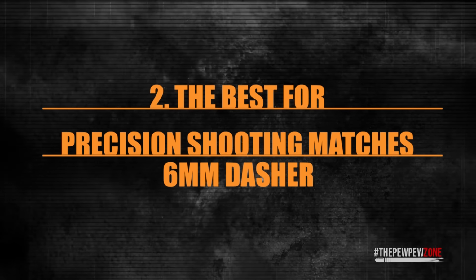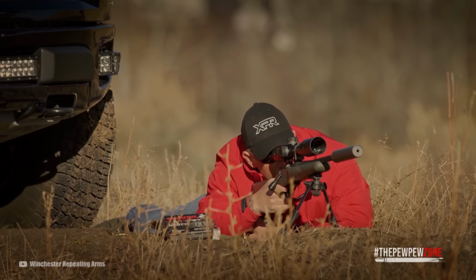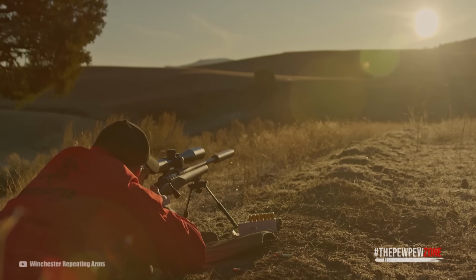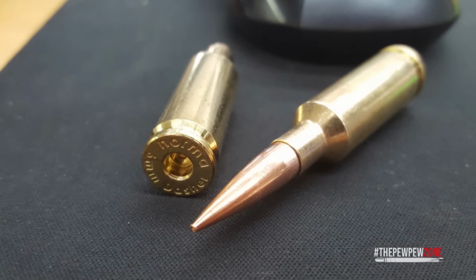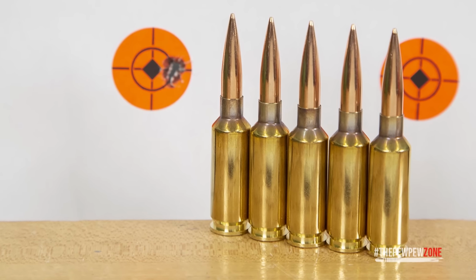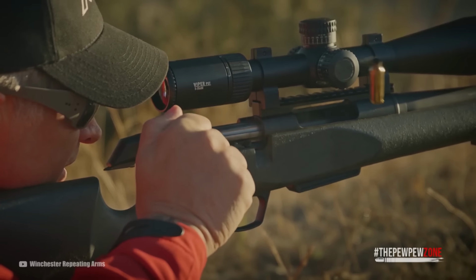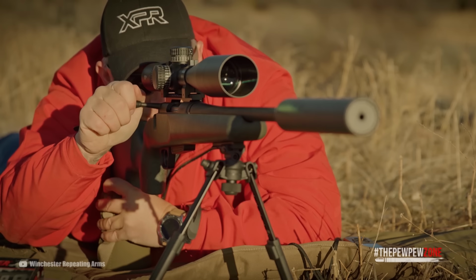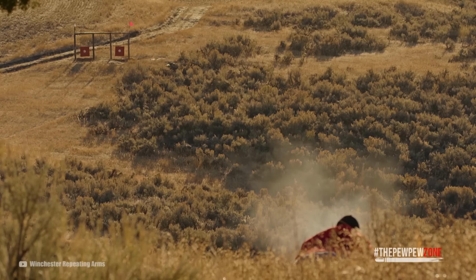The best for precision shooting matches. If you need the absolutely best precision in your next match, it's the 6mm Dasher that you should use. It is fantastically accurate, and that with a remarkable consistency. That gives you the edge to win one competition after another. It is also easy to reload further, increasing its hyper accuracy. When it comes to recoil, it is negligible at worst and cannot be felt at best.